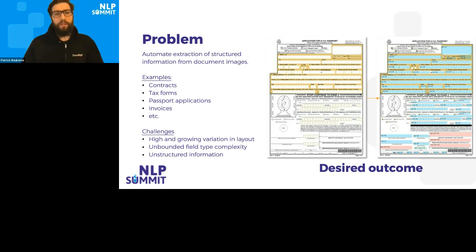So to start, just consider this passport application that you see on the screen, and imagine you want to automatically fill out all the information that you're supposed to on this page. So you have to fill out your name, your social security number, your address, and we want to do this in an automated way. So what we're aiming for is shown on the right, where we've automatically inferred what exactly you're supposed to fill out and where you're supposed to fill out that information.